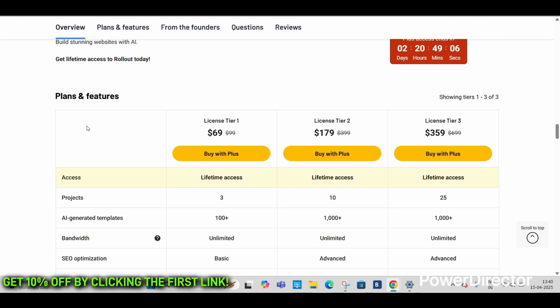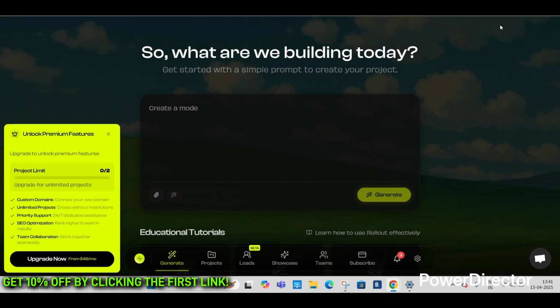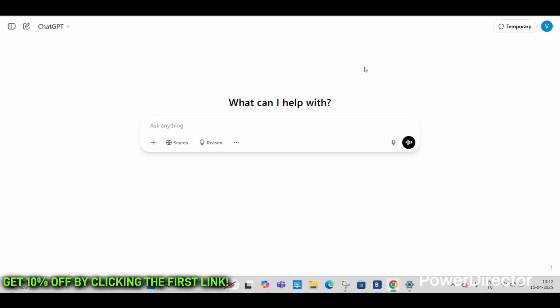Now let's go to the dashboard of Rollout. This is the dashboard, and in the project section you can make these projects, and if you want to create websites, you can do all that here. So let's go ahead and create a new project. All you have to do is type in what you want. What I'm going to do is ask ChatGPT. Okay, now let's ask it to make a prompt for a gym website.